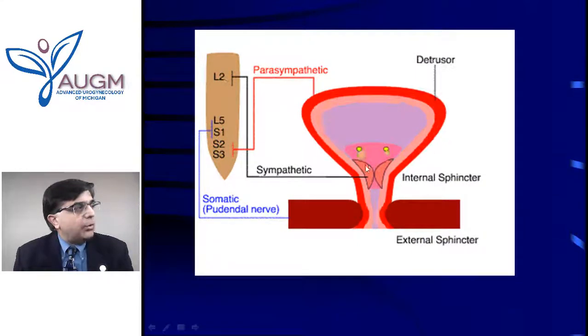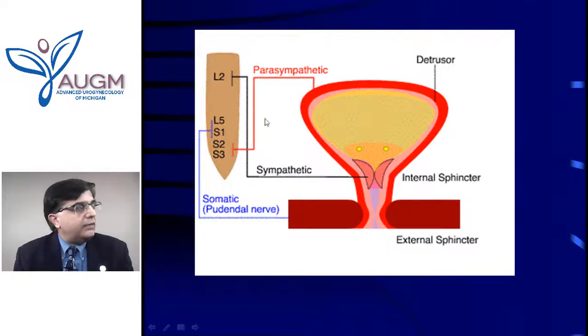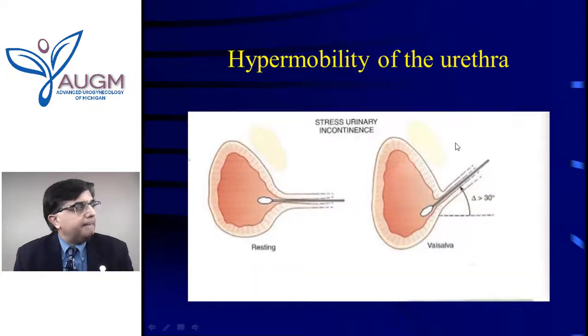The bladder is a storage organ and it empties when you want it to. Until then, it's just storing the urine that's coming from the kidneys and the urethra stays tightly closed. All this is under the control of the nerves and the nervous system. Something that we talk about is a condition called hypermobility. If you look at the bladder and the urethra, when the patient coughs, it should stay there if the tissue supports are good. But if the tissue supports are weakened, it may seesaw or fall back more, and this angle changes, and anything more than 30 degrees is considered hypermobile.